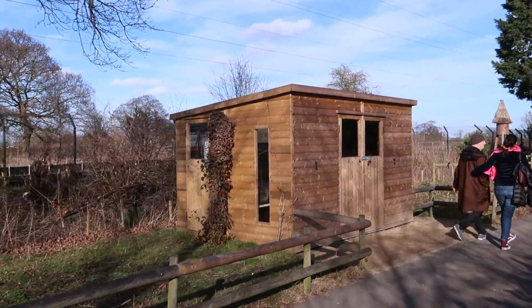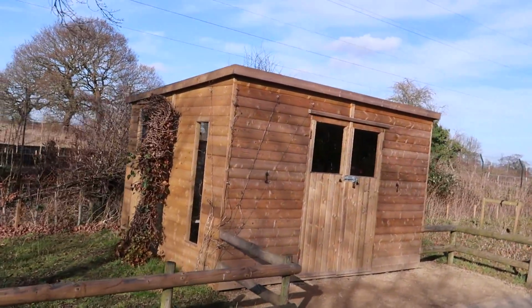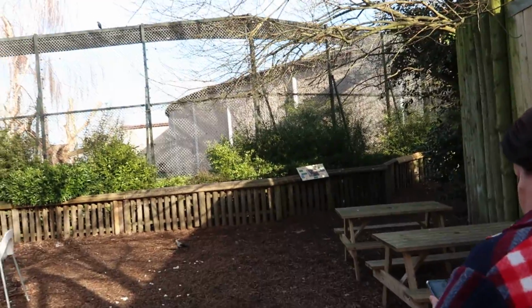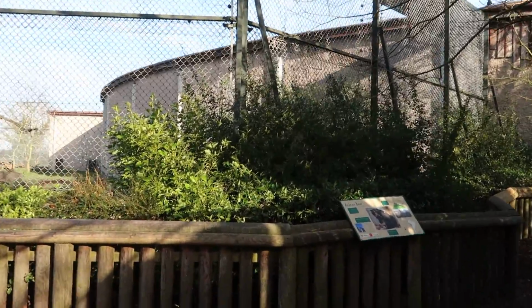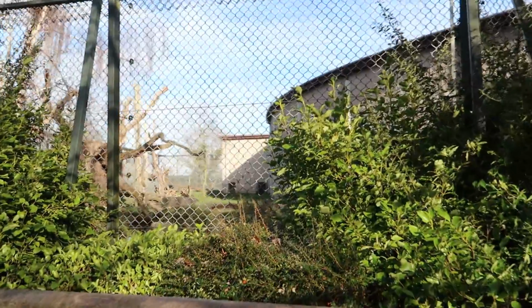Look, Gemma, there's a shed. It's the bee shed, isn't it? The bee shed. Some walking later, and we are now by the Jaguar house. We've come out of the Jaguar house at a very odd angle. And also there's a burr in it, which is a story.